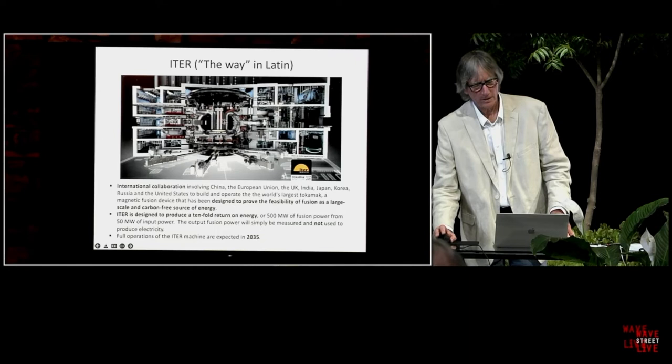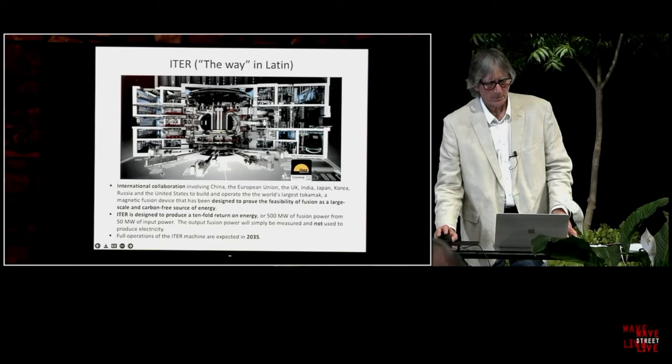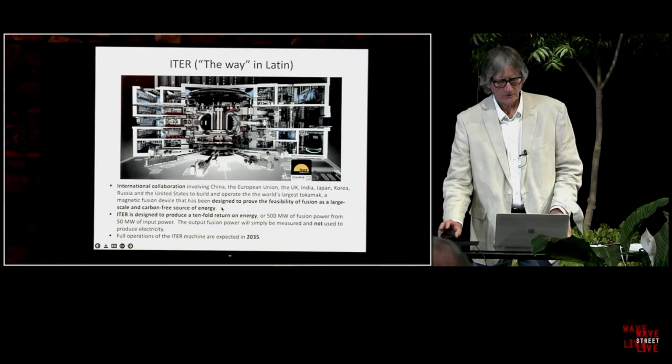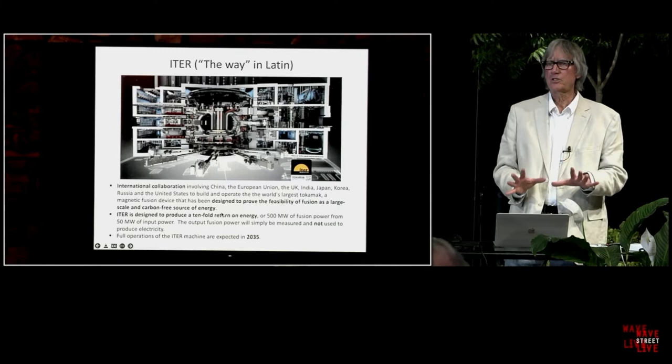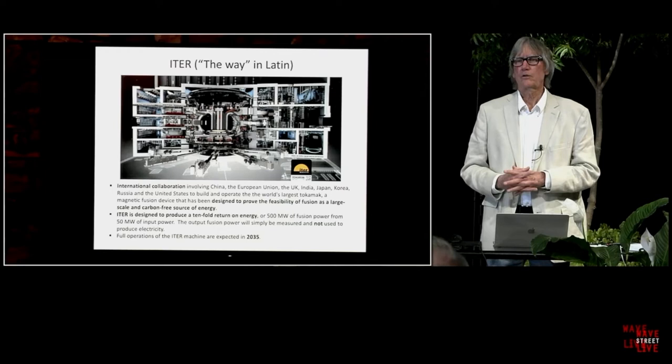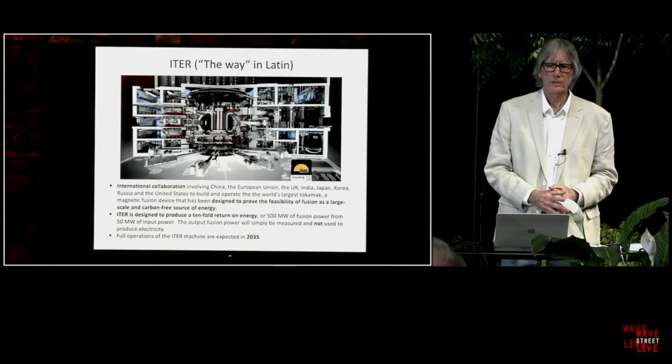Now, there is an international collaboration involving China, the European Union, UK, India, Japan, Korea, Russia, and the United States to build and operate the world's largest tokamak. It's designed to prove the feasibility of fusion as a large-scale and carbon-free source of energy. There are machines out there that work on this, but right now I think the world's record for energy out compared to energy in is about 0.6. So you put in 100 megawatts of energy to make this thing work, and you only get 60 megawatts out. And obviously, that's not going to work.